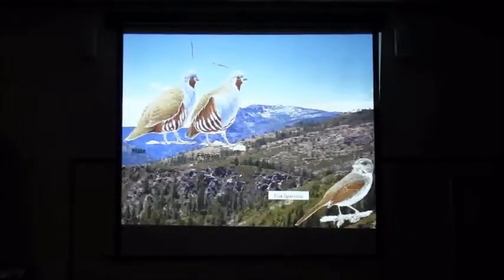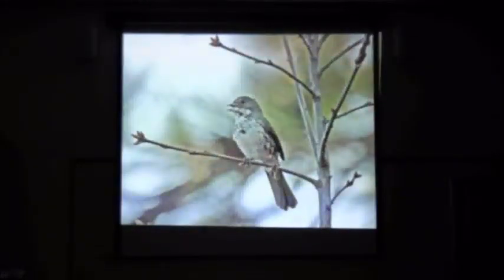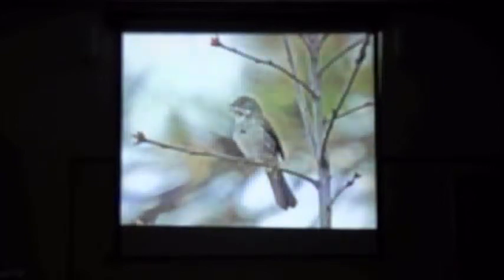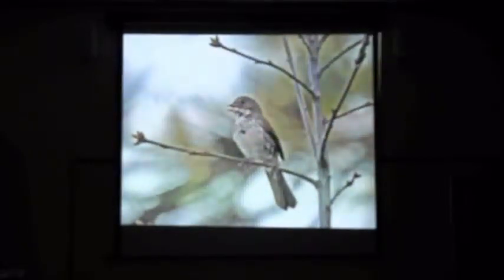And a different species of fox sparrow, again, different from the one that you're going to find wintering down here, the Megarhyncha or the Foothill fox sparrow. A little song. Great song. That one just makes me smile every time I hear it.